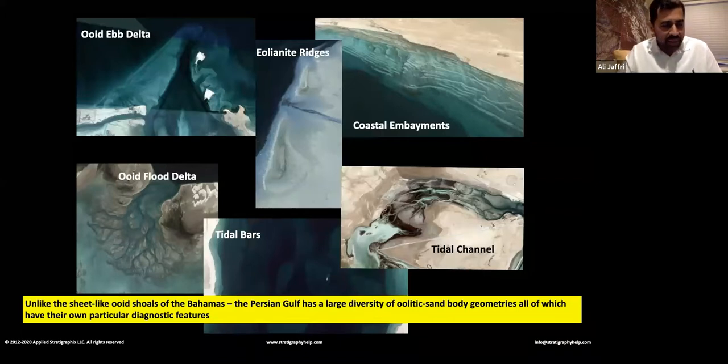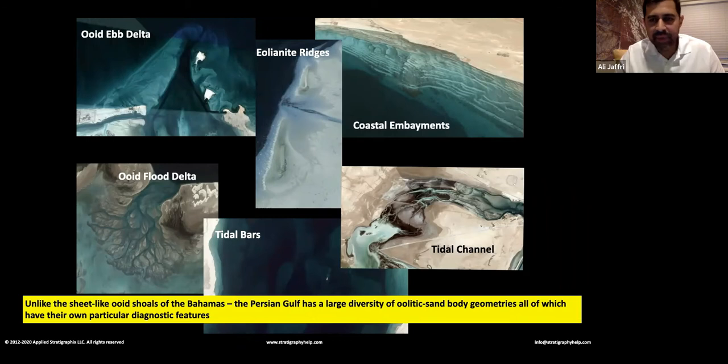Now, I'm going to make a big deal about the ooids, and the reason is that traditionally we've used this term oolitic shoal. When people think ooid shoal, in their head they're picturing a laterally continuous sand sheet of equal thickness. Okay, and this is fairly problematic, especially when you try to force that model onto the Persian Gulf, because there it doesn't work. So what I would hope you get out of this talk is a greater appreciation for the geometry and dimensions of oolitic sand bodies that exist in these ramp settings.